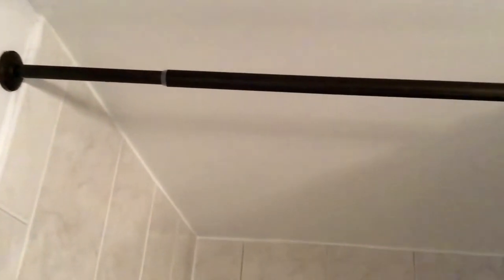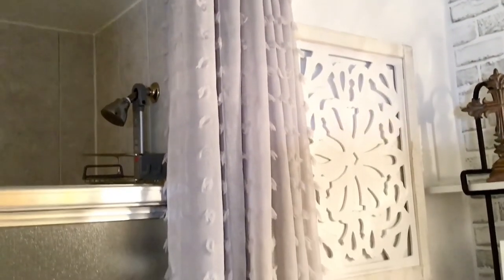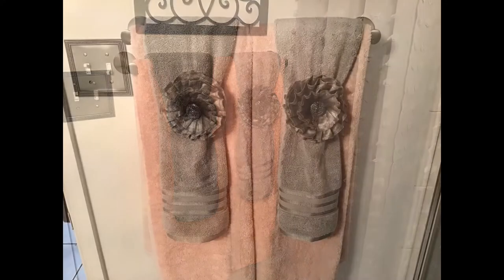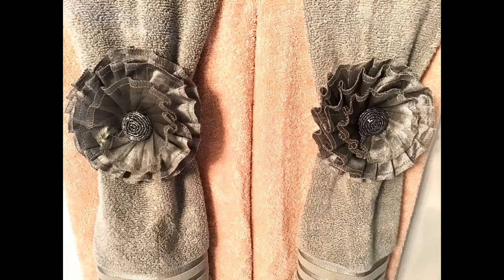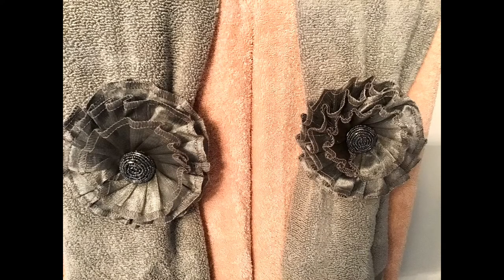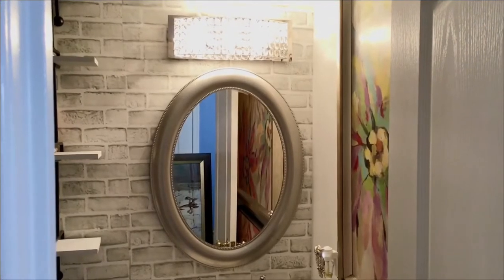Now, when I am using regular curtains in my bathroom, I like to use this tension rod that I bought from Bed Bath & Beyond. And I like to use it because the grommets slide directly across from them when you need to actually open up the curtain. Now, another thing I love to use in my bathroom is these curtain tie backs that you get from Ross for, I believe, like $6.99. I just think they look so elegant and they stay put, and they have all different designs, and I just love the way they look around my towels.